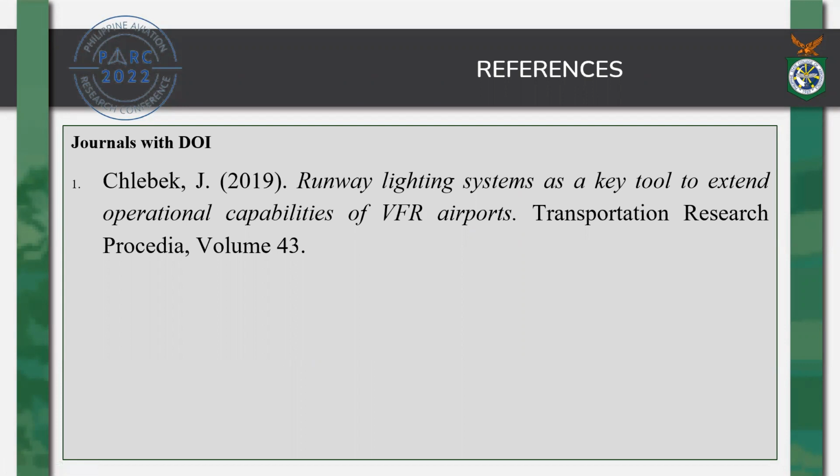References. Through these references, we are able to know the history of the runways, and it helps us to have complete information that helps us to manifest a concrete introduction.